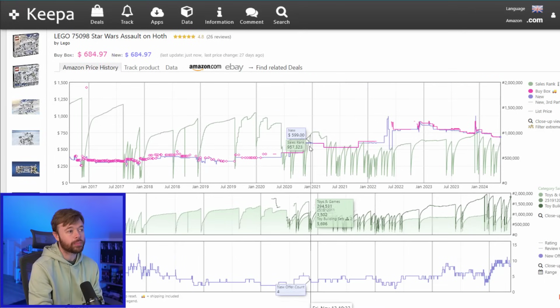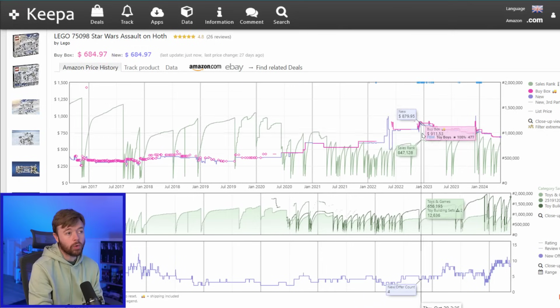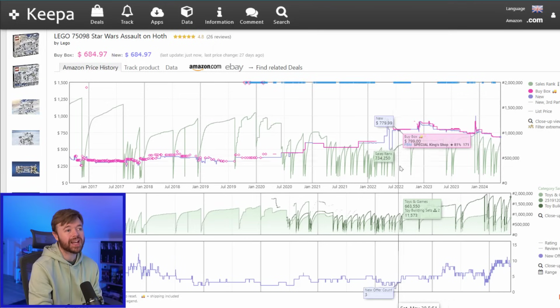We can see that price growth, and by here at the end of 2020 it was selling for $600. Now, since then, it has gone up quite a lot more, but it has dropped back down again. By the end of 2022, it was selling for $900. But again, we don't really see sales happening at that price.